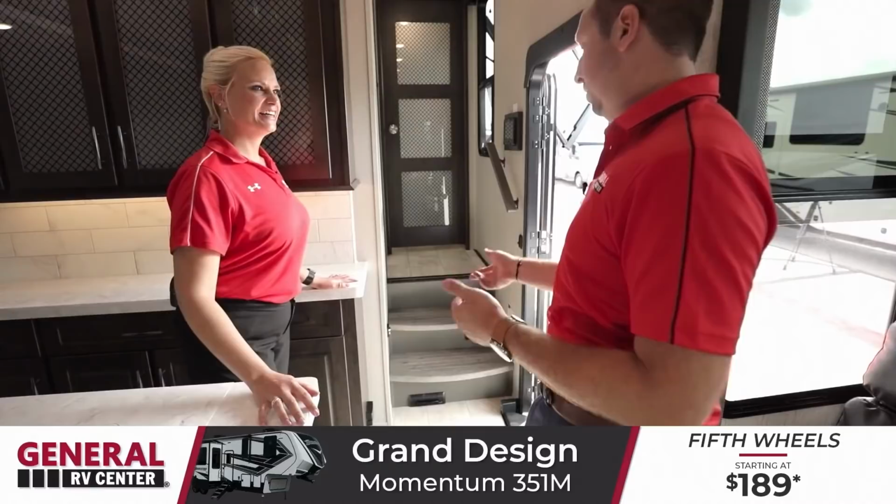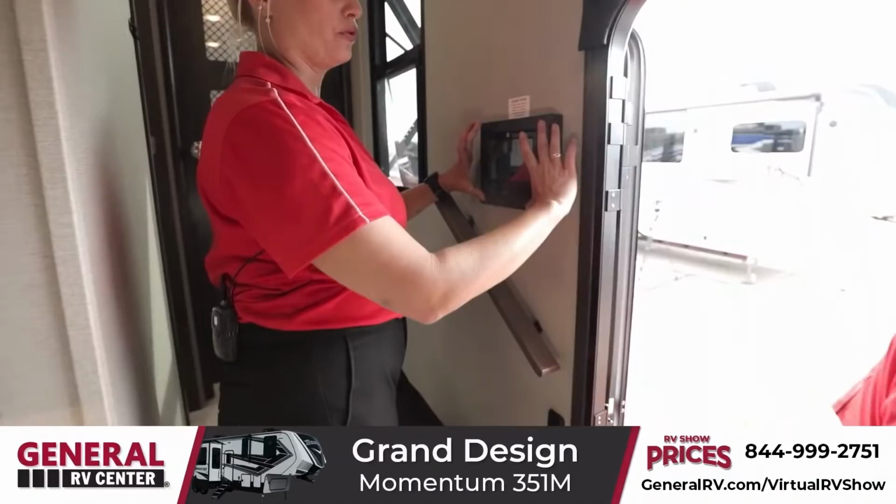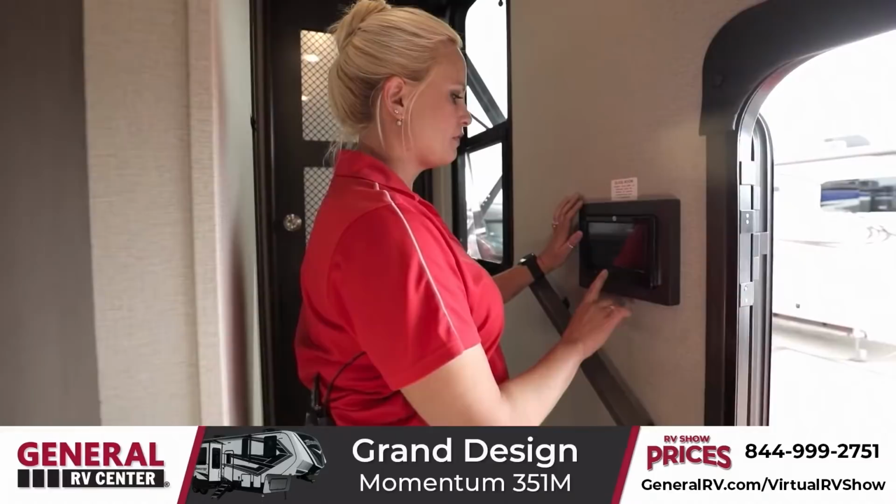Let's see the bathroom and the bedroom. Sounds good. This is something important to point out. This is the brains of the RV before we go to the bathroom. Okay. This is going to control everything. This is your command center. Any and every single thing that you need to do is controlled by this panel.